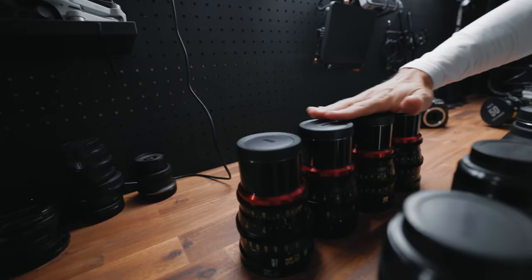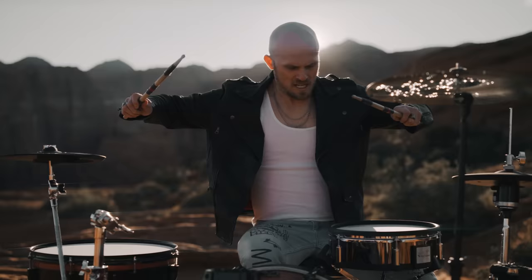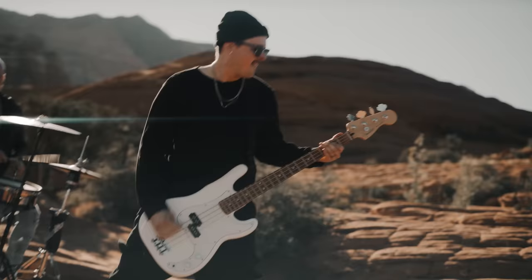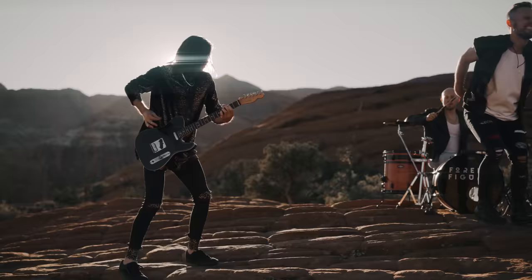And then you see over here on our red Raptor 8K, we have the 50 millimeter Mikey lens, which is what I shot a recent music video on for Foreign Figures with this setup here. That was the first time using the Mikeys, and first impression, I liked them. They're really solid. They're the first cinema lenses I've used, so I don't have anything to compare them to.